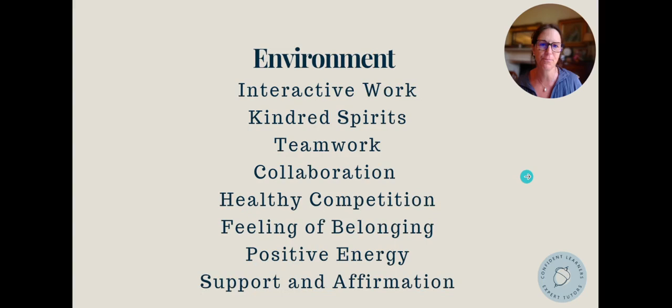Simple as that. The environment that we provide is interactive small groups online, but very small groups and very interactive groups. So the children talk to each other sometimes, but usually to the teacher, ask questions, answer questions, very interactive. So therefore, lots of collaboration. There's some healthy competition between the children. They love a bit of that. So the odd little game and things. They feel that they belong. They feel that they are part of a group.